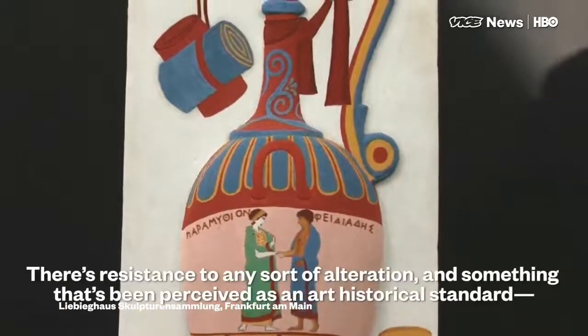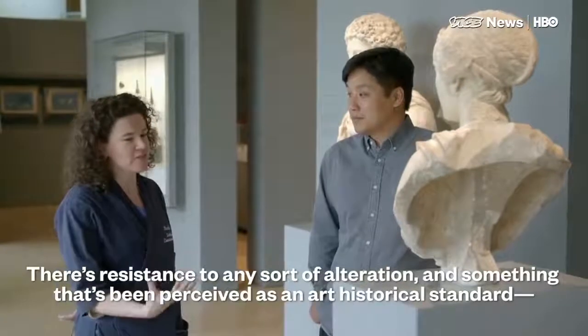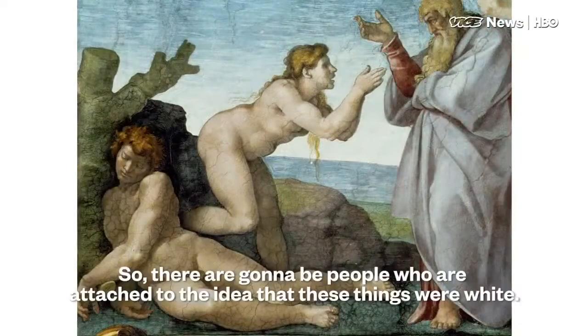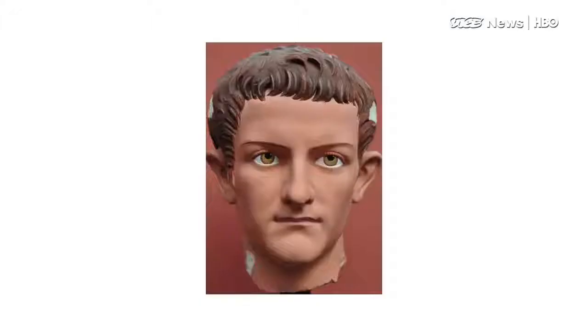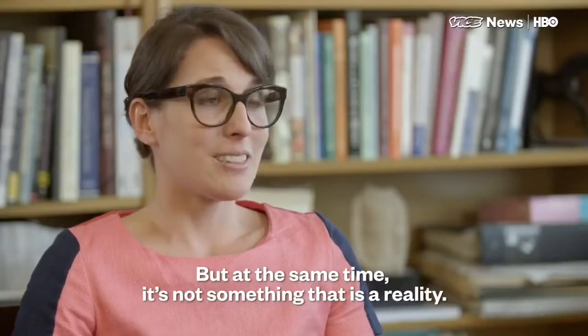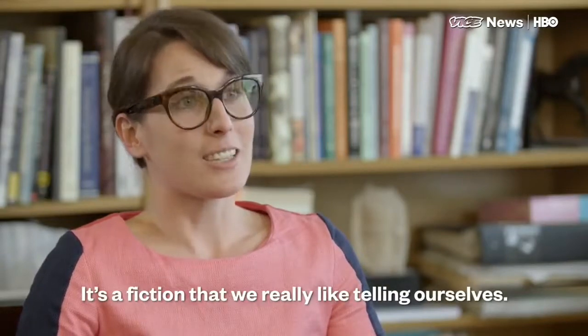There's resistance to any sort of alteration in something that's been perceived as an art historical standard, even the Sistine Chapel ceiling. So there are going to be people who are attached to the idea that these things were white. It's something that was transmitted to us because paint gets rubbed away, but at the same time, it's not something that is a reality. It's a fiction that we really like telling ourselves.